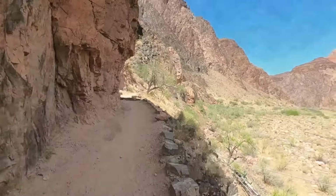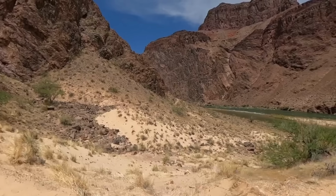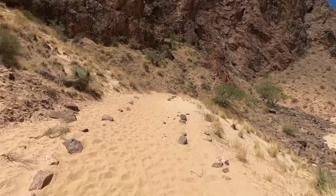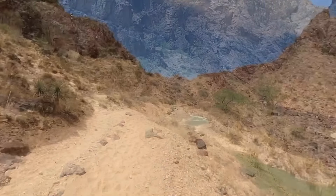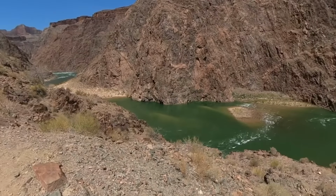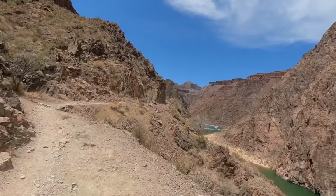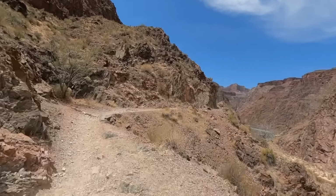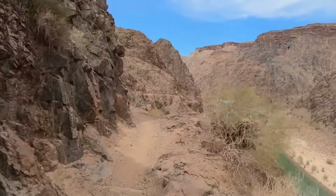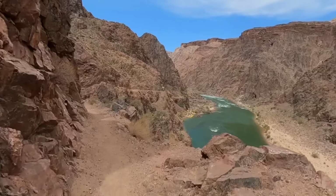This is one of my favorite parts. It's a little bit of an up and down. It's a little bit tough because it's sandy. It's pretty hot down here as well. But it's one of the only areas on this hike where you get to hike along the Colorado River. And the views down to the river are really nice, and you can see some of the rapid sections. Really, really cool. And this is all the oldest rock down here. This is the 2 billion year old Vishnu Rock. I think it's almost 2 billion, in that ballpark. What's a couple 100,000 years, right?